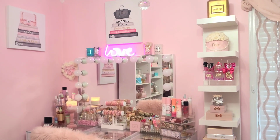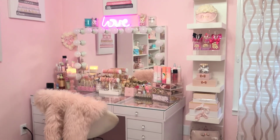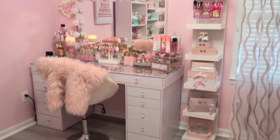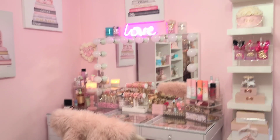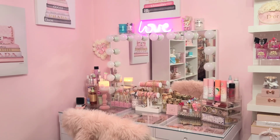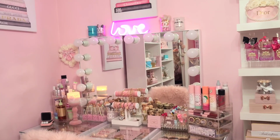Okay guys, before I start off, I get questions all the time. Which vanity is this? This is the Slay Station Pro from Impressions Vanity. Definitely one of the best purchases that I have made for my beauty room. I absolutely love this vanity.